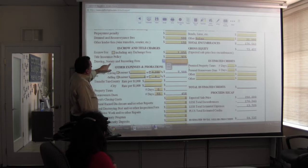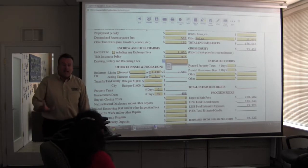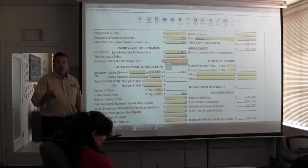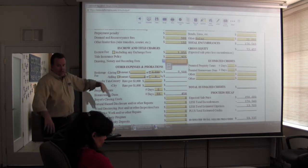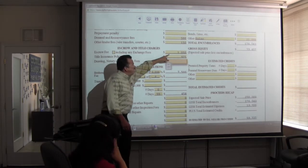Okay, drawing, notary, and recording fees. A drawing fee is sometimes also referred to as a document fee or a doc fee, and all that means is it's a typing fee. So escrow is going to charge you money to type a grant deed, type a release, type a reconveyance, or whatever. And they charge you for that. Wait a minute, Lance, I thought I was paying $1,050.